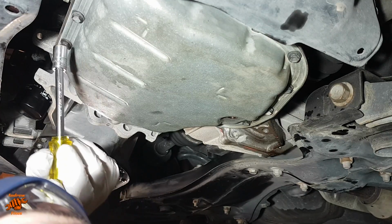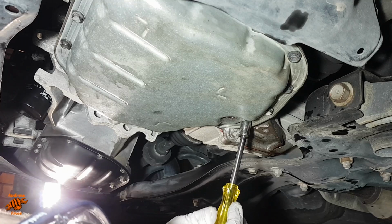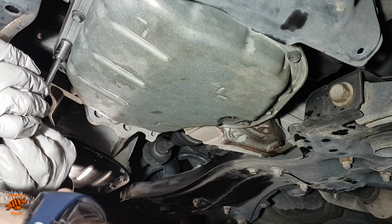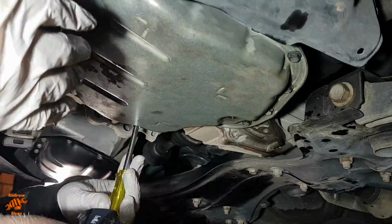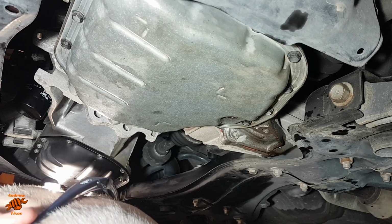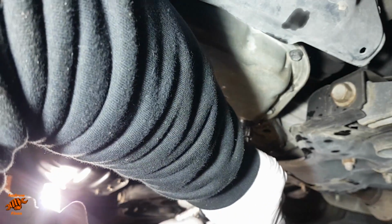Right, so now I'm going to tighten them in stages, kind of hand tight first of all, working from the middle outwards. I say hand tight, they're not really much more than hand tight when they're torqued. Okay, the torque setting I found for these wasn't very tight at all. I think I am going to use a torque wrench, but it's only 8 Newton meters, so really not very tight at all. Right, how I've done them all, let's find out.